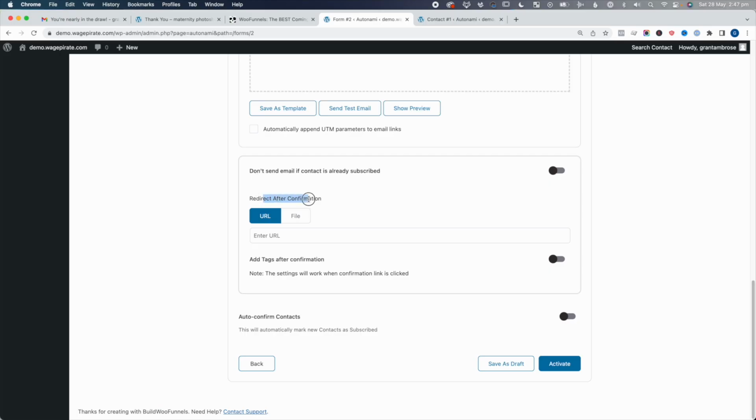The last setting that we want to look at, or the last few settings, is here, redirect after confirmation.